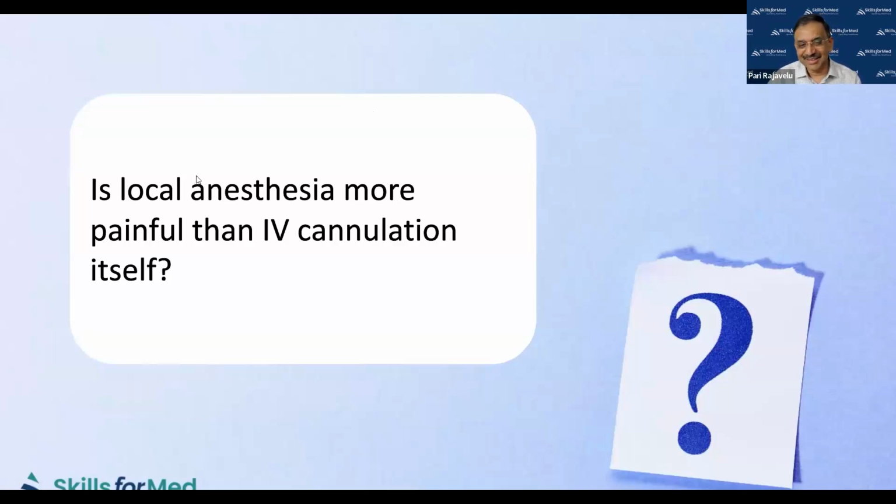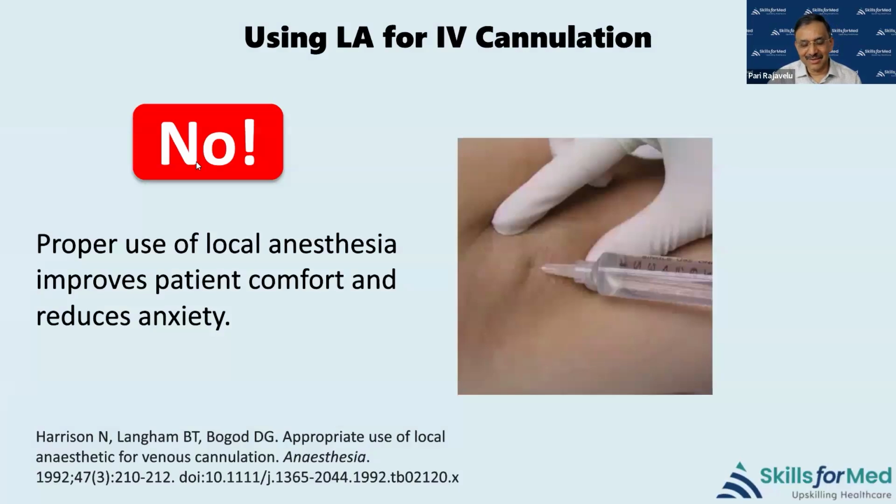Go to the next slide. There is enough evidence, and I don't want you to take my word for it. The answer is no. Local anesthesia is not more painful than IV cannulation, and it has been proven by many studies.